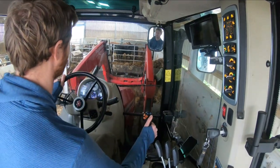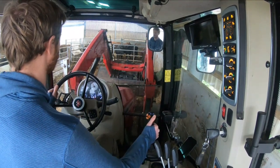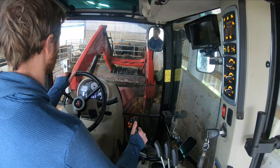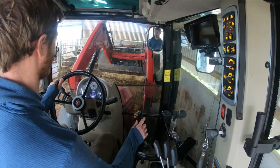I don't know if there's a way to adjust the amount that the loader tips back, but it just doesn't seem to work quite as well on this tractor, which is a bit of a pest.